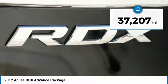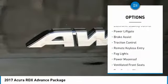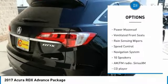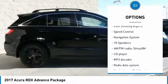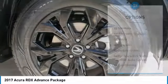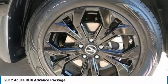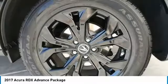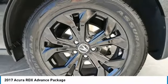Here are some of this vehicle's great options: electronic stability control, power liftgate, brake assist, traction control, remote keyless entry, fog lights, power moonroof, ventilated front seats, rain sensing wipers, speed control. This beauty will make even your house keys jealous. Drive it today.